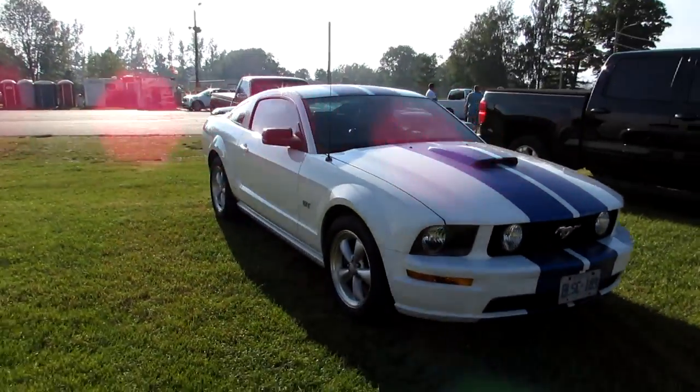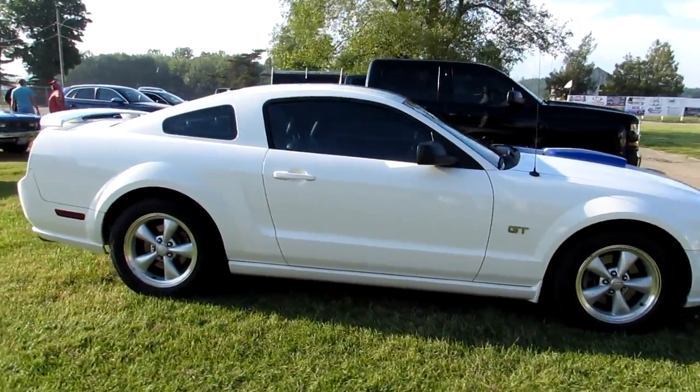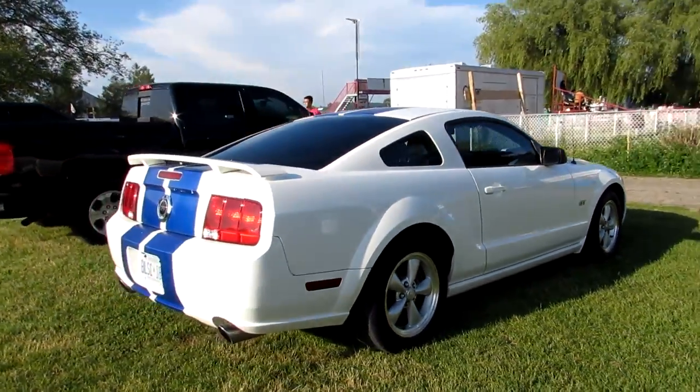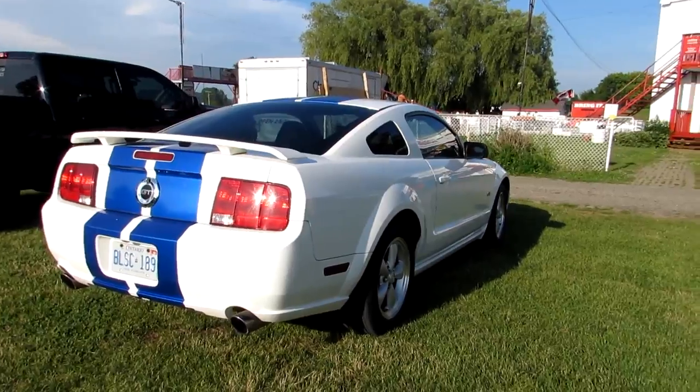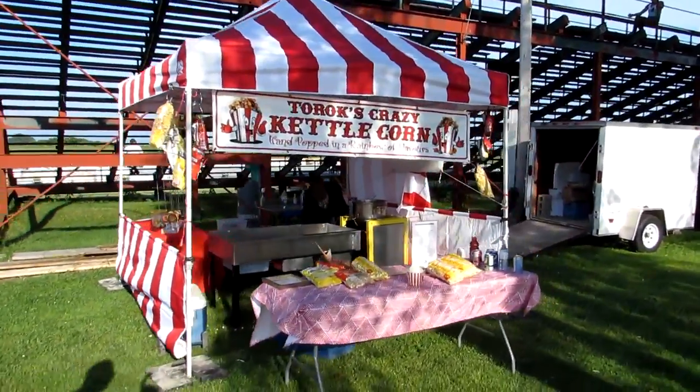I usually don't show too much of the Mustangs, but knowing that Jacob could be watching this, I am going to show every Mustang I can, just for my boy Jacob. Got some kettle corn going for the folks.